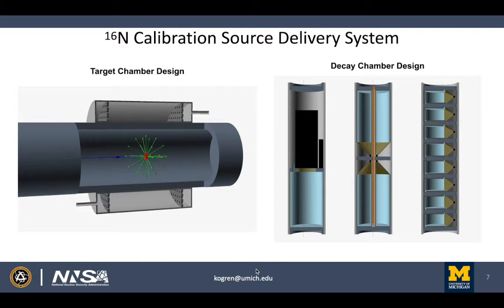So speaking about that nitrogen-16 source in particular, one of the tricky things about nitrogen-16 is that it has a short half-life of about 7 seconds. So there needs to be a delivery system that can both produce the nitrogen-16 and then deliver it into the large detector volume before it decays away, so that you can get those decays occurring actually in the detector volume.